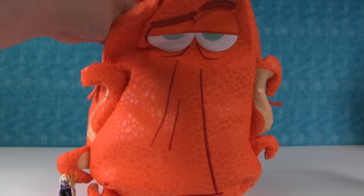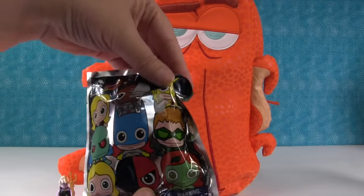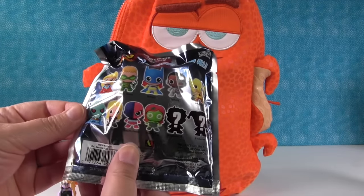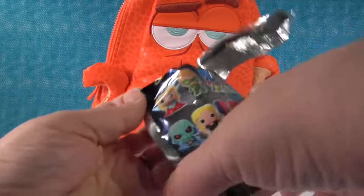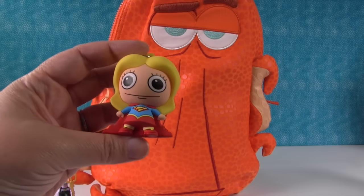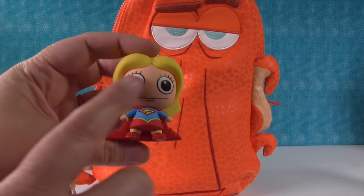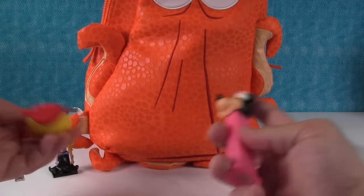Okay. And I'm going to reach inside of Hank and see what I find. What is this? Oh, this is awesome. This is a DC Comics figural keyring, Series 3. And these are the awesome keyrings you can get inside. And today, I hope we get Green Arrow. We did not get Green Arrow. Oh, we got Supergirl. She's awesome. She has a really big red cape. There's the S logo right on the back. And she's really cute. The big eyes crack me up. Yeah, I didn't like the eyes on these figures at first, but I really like them now.